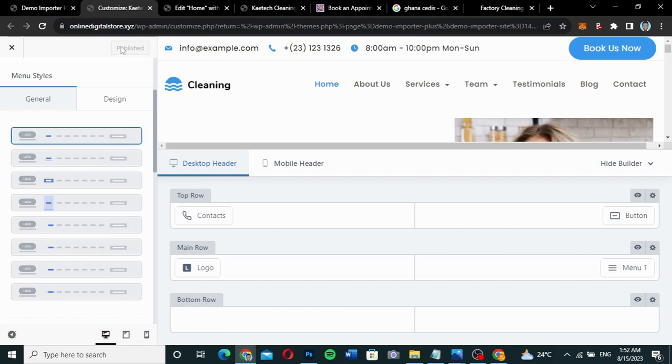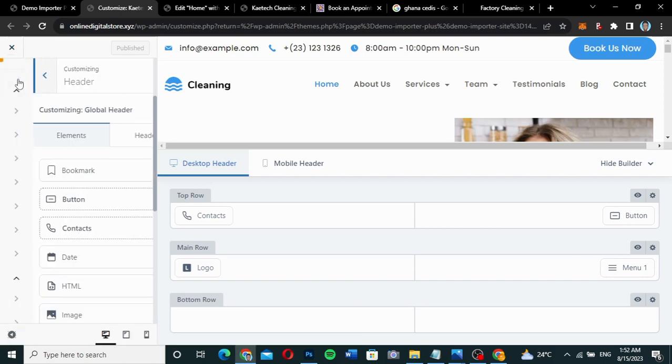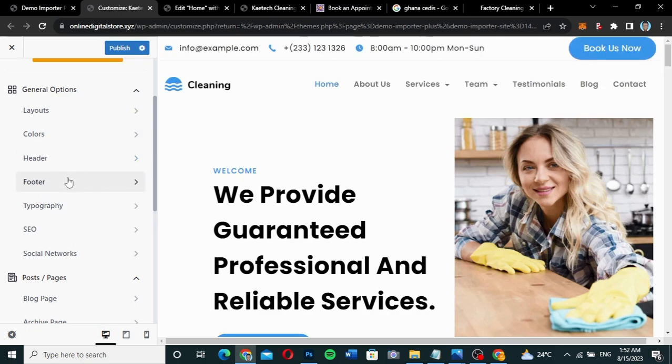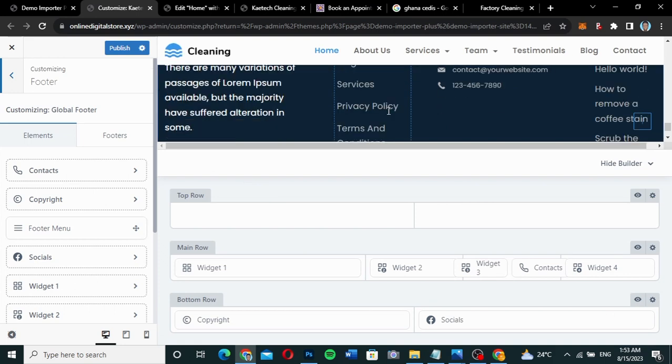So basically you can do a whole lot of things over here, just with this one. Now let's go back over here, click on back, click on back, and then you can check the typography, you can check the footer also. When you click over here, you can go to the footer. This is the footer area.